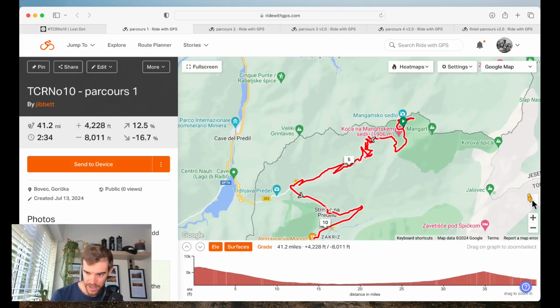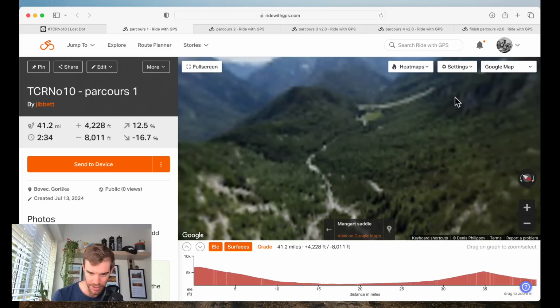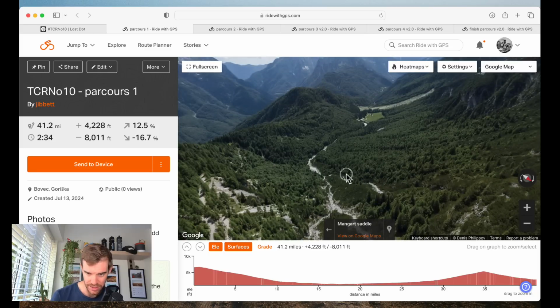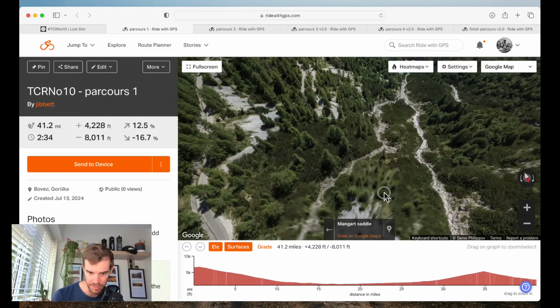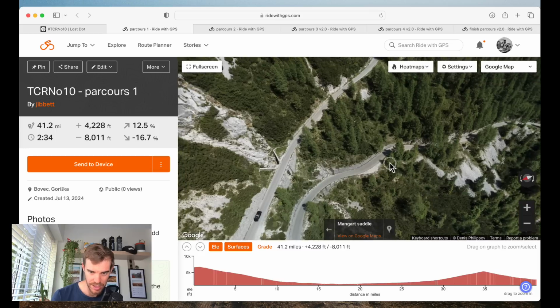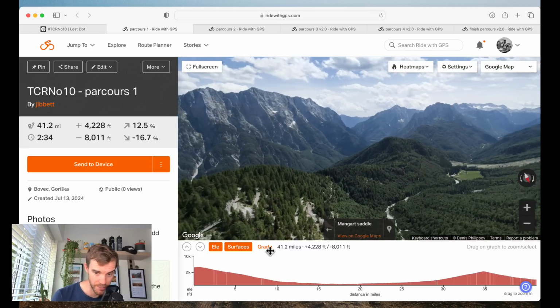Pretty steep climb, and it's pretty spectacular if we have a little look at Street View here, if it decides to load up. It's been a bit slow today. There we go. Look at that. That is essentially the valley we'll be climbing up. You can see the road snaking up. Bit of tree cover down low, and then higher up I expect it gets a bit more barren. So yeah, that's going to be a pretty cool climb to do.